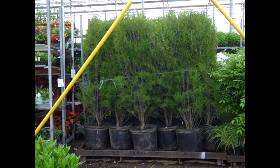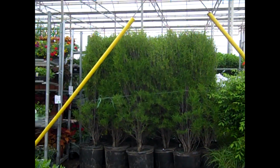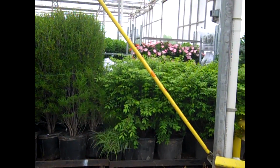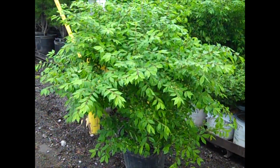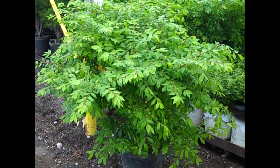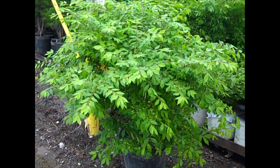Well, hey, if you're looking for landscape size, look at these. There's our 7-gallon Rhamnus fine line. Huge, big, beautiful 7-gallon burning bush. Let's take a look at those. I had to pull one of these burning bush off to show you. Wow. I mean, I don't know what to say on that one. That is just an incredible plant for the landscape.